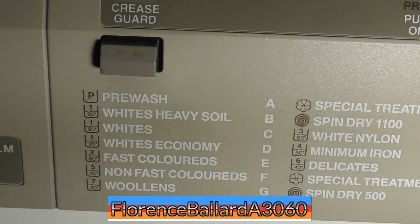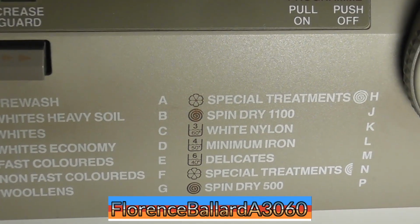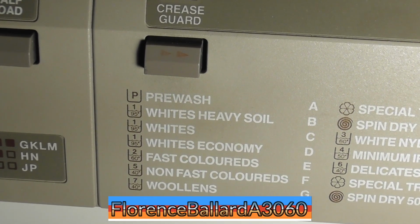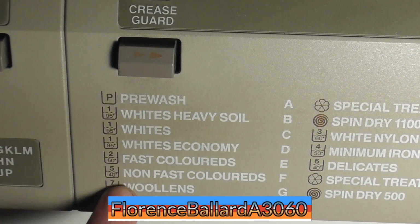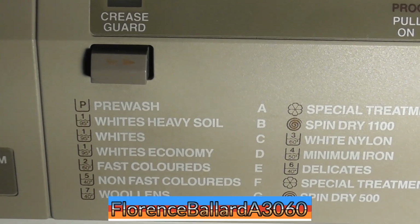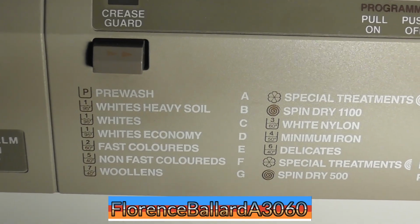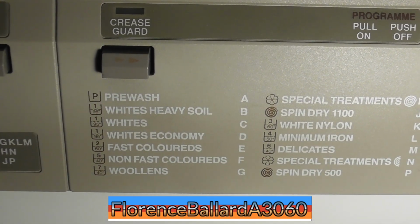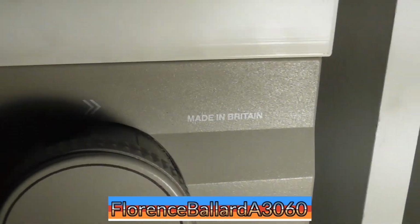So in our programs, we have more programs than the A3060, as well as 2 separate spins, Spin Dry 1100 and Spin Dry 500. So we're going for program B, Whites 95. It's got the number on it, and also the ITCL code and the letters as well. So I'm going to go for program B, Whites heavy soil, so that'll be an auto pre-wash in that.